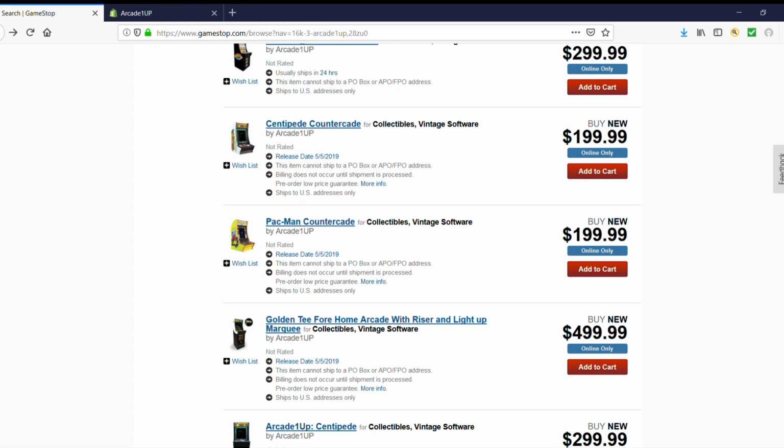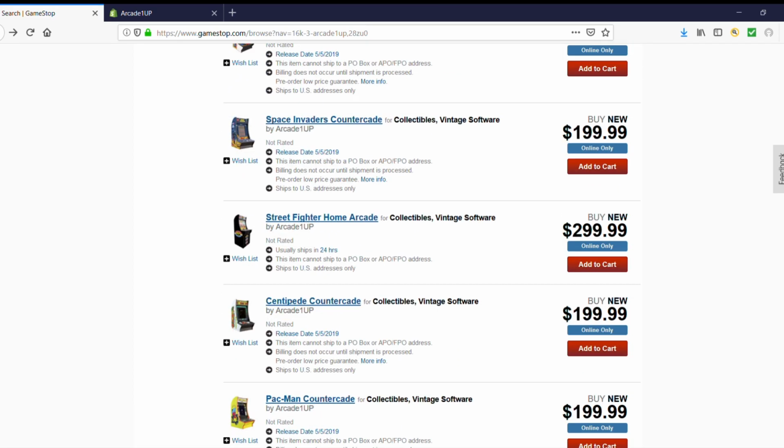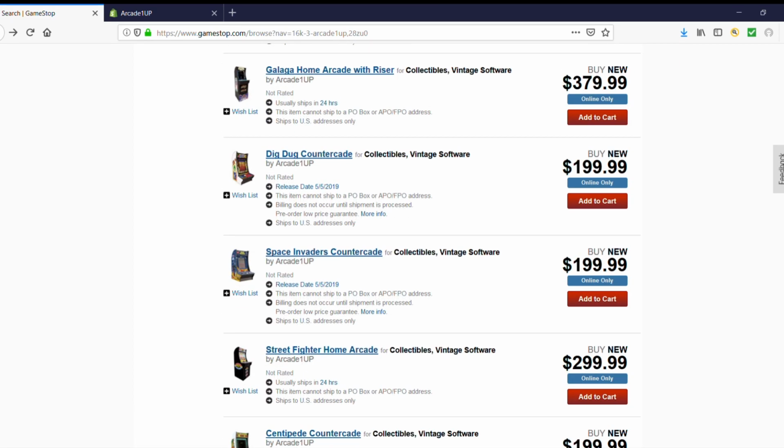Now, they only are releasing 4 of the 6 that they showed at the toy show. Centipede, Pac-Man, Space Invaders, and Dig Dug. These all say they come with 2 games. None of it only shows the 1 on each of the systems. So I'm curious if it actually comes with 2 games per Countercade, which would be a little bit better, but still seems quite a bit high.